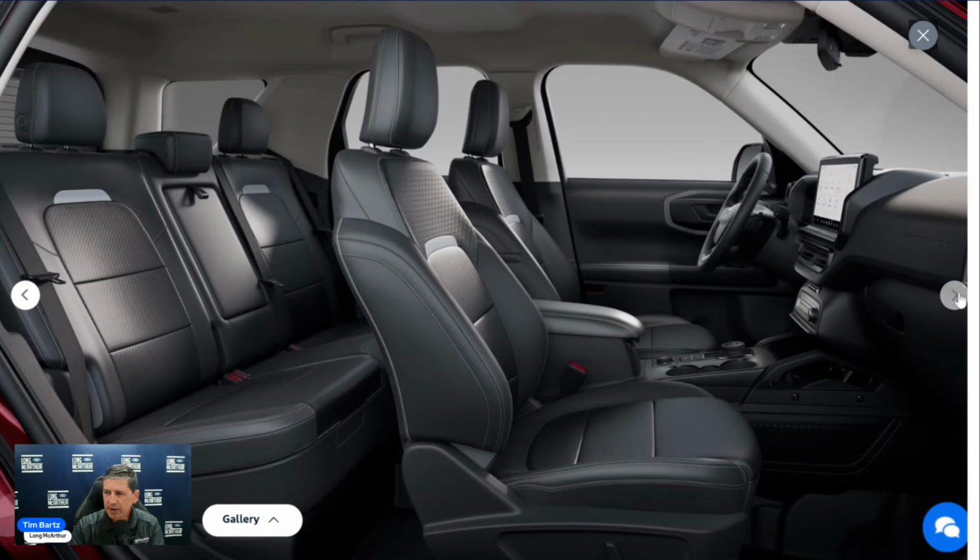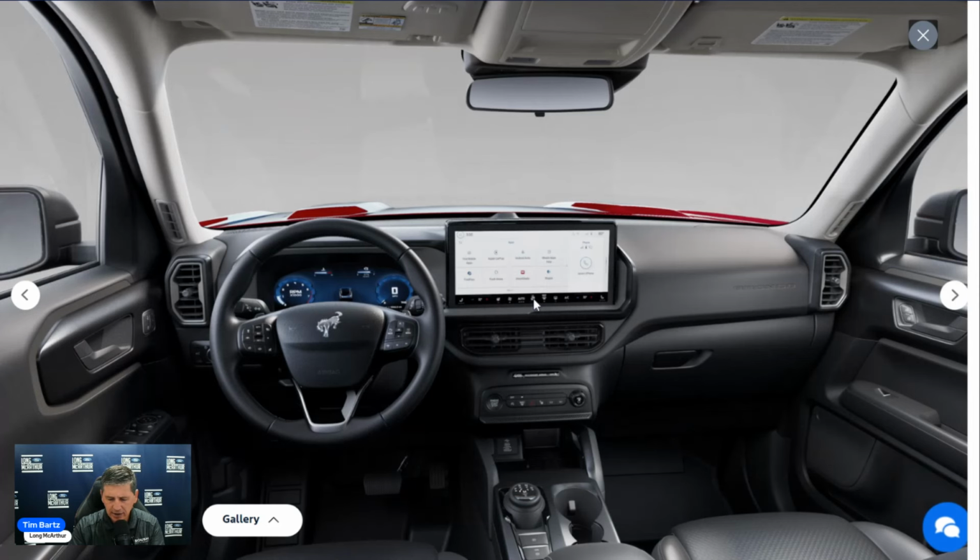All right. Power door locks and unlock, so an auto lock and rear child safety locks as well. And then we have power windows, front and rear. The front row does get a one-touch up and down feature, which means you just hard press it down. It's going to go on down. You don't have to hold it.